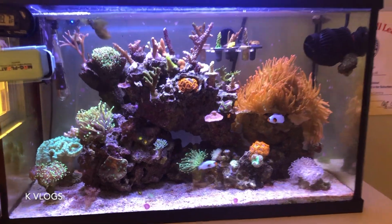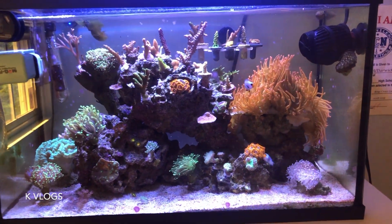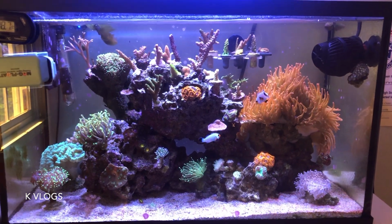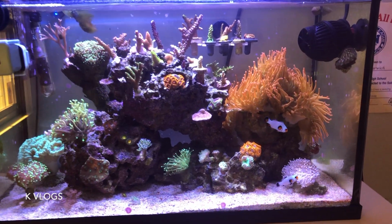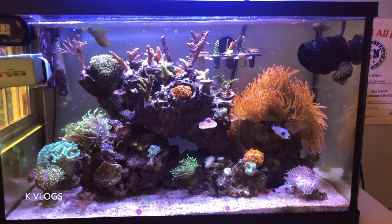Here's an update on my 10-gallon. I'm currently using a filter through the glasses that I got the other day. I got these orange filtered glasses, so I'm using them. It takes out the blues and it makes the tank look pretty good.